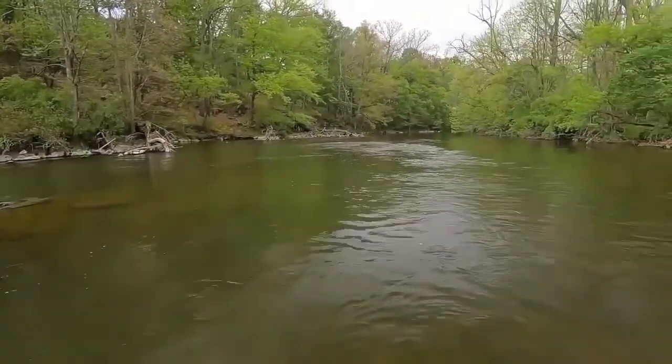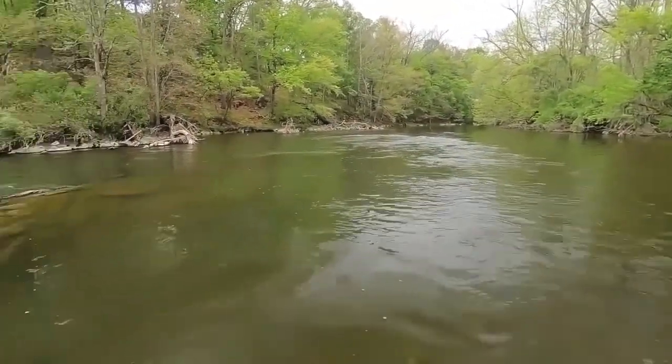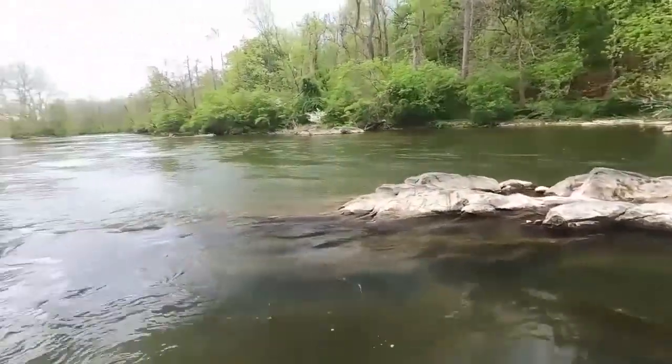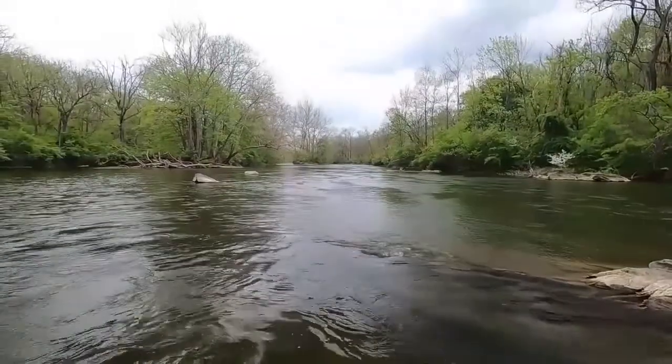And water doesn't look as high down here. Just still see the big rock sticking out. You can probably hear the geese in the background.